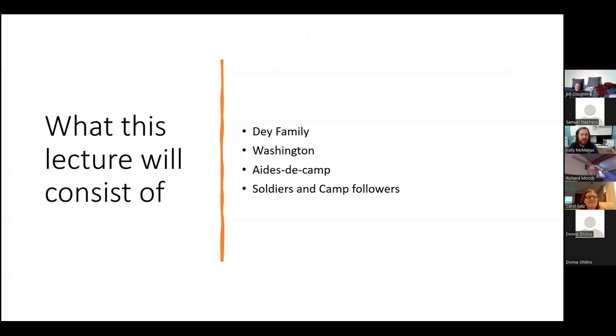So now that we've set the groundwork, this lecture is going to consist of key components as we talk about the experiences of the different people that lived here. We'll be looking at the household of the Dey family, so who's staying in the house that we know of, who we can speculate of, and then a couple other people that we normally don't consider. We'll focus on Washington himself, why he picks the site, and his background in case anyone needs a refresher. We'll also be talking about his aide-de-camps.